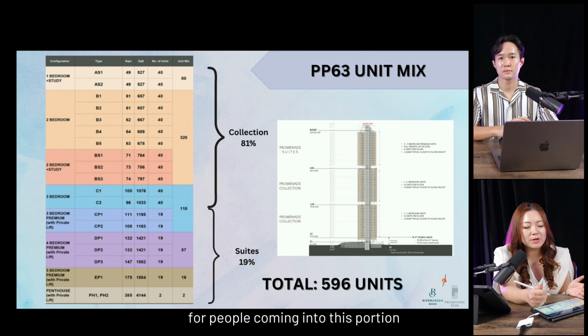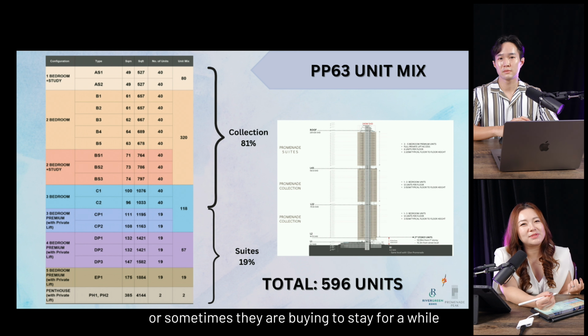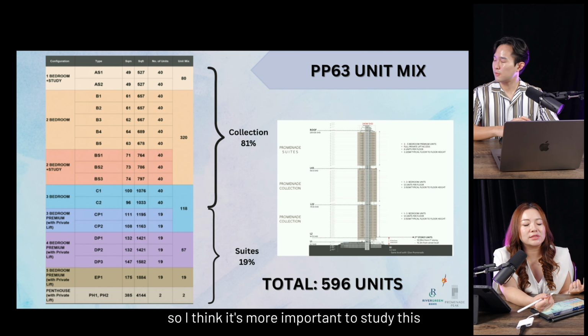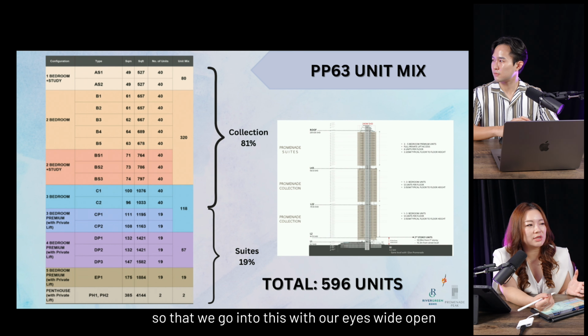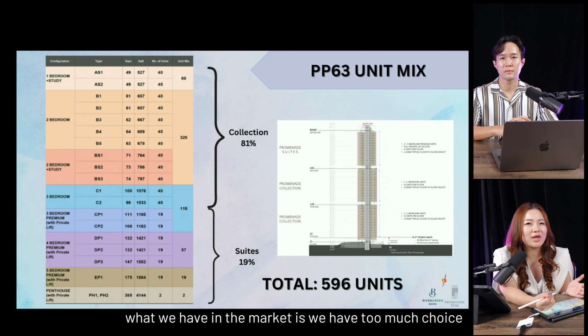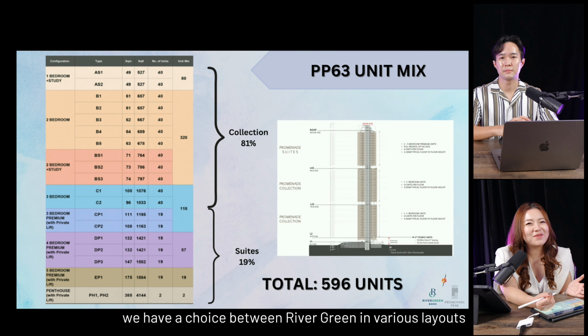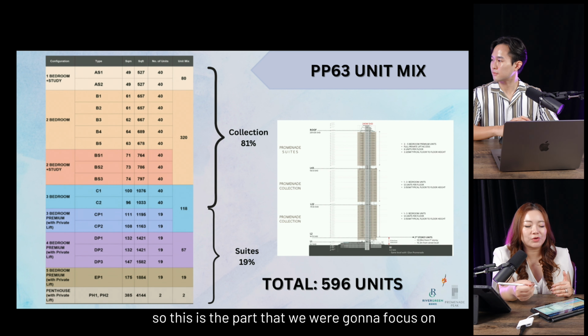Especially in this area, because we feel that for the 81%, people coming into this portion typically are investing, or sometimes they are buying to stay for a while and thinking that they will flip it. Yeah, so I think it's more important to study these units properly, so that we go into this with our eyes wide open to make sure that you're not overpaying for something. Because right now what we have in the market is too much choice. We have a choice between River Green in various layouts and Quantum, as well as Promenade Peak. So this is the part that we will go and focus on.